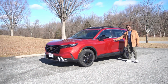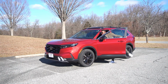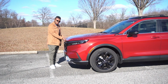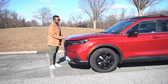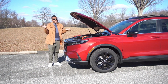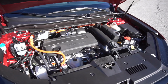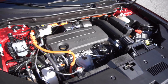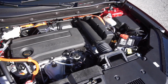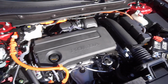The hybrid system is new for the CR-V and other modern Hondas. I think it's a bit more refined as well. So this is a 2-liter dual overhead cam, if I can find the hood latch, naturally aspirated 4-cylinder. I like that. At least for $45,000, you get hood struts, huh? But it's Honda's 4th generation of their 2-motor hybrid setup, and this makes 15 pound-feet more of torque.